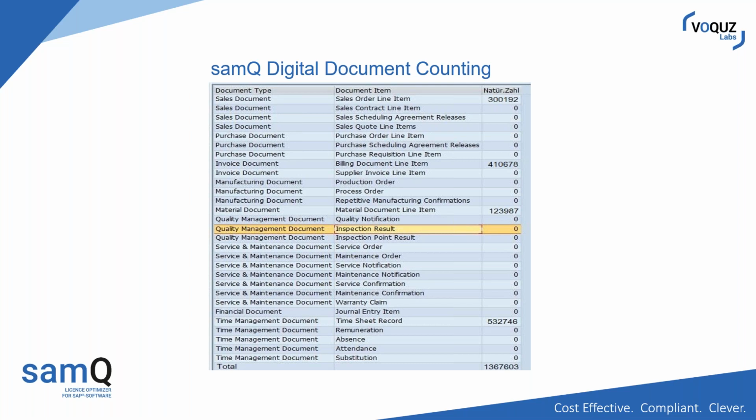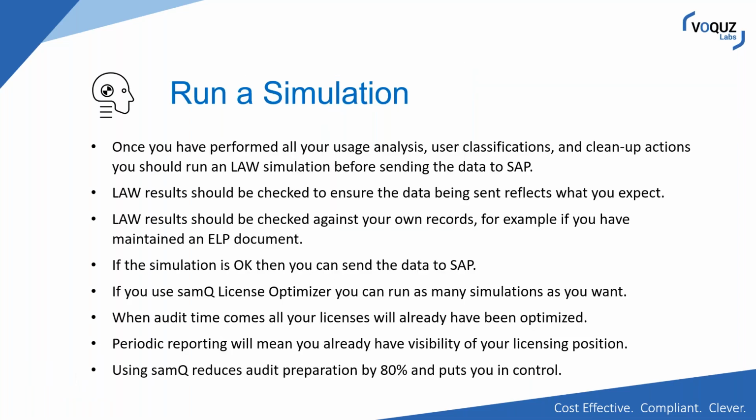Of course, if you don't have a tool, that may be challenging to monitor within the scope of an annual license audit. Last but not least, running a simulation.